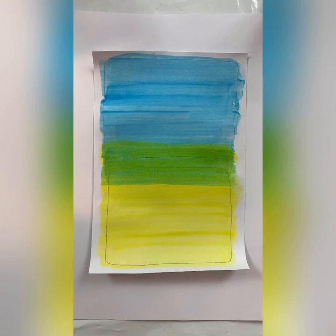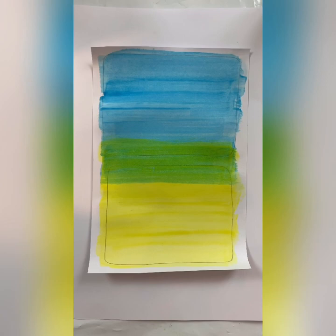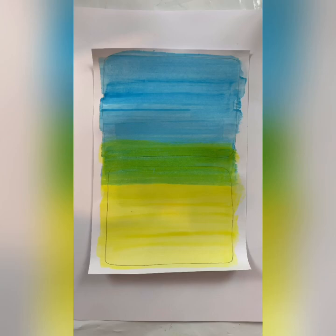And looking at this painting, the colors that I chose, the way they've soaked into the paper, the way they've blended, well, this painting makes me feel happy. You remember that abstract art is not just about what you see, but how it makes you feel. How does your painting make you feel?